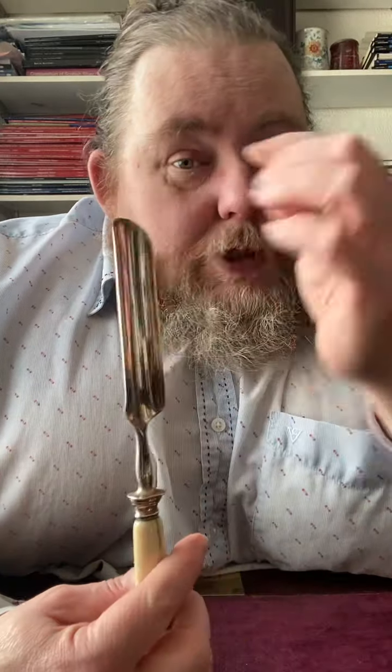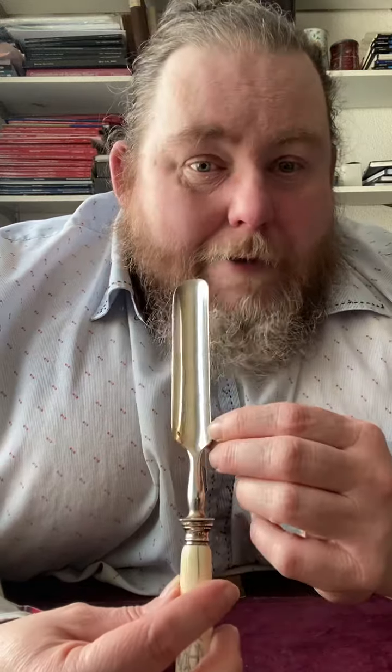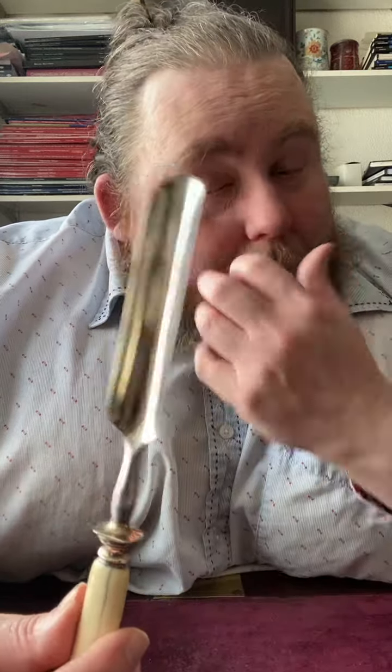It's quite broad, and it's by Edward Courvoisier of Paris, and he worked from 1863 to 1880. Obviously, later French silver doesn't have that date letter system, so you have to go by the working dates. Beautiful carved ivory handle, all engraved, whacking great crack down it. And this is the problem.